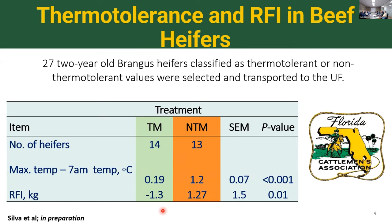As they were in the pens, the fall was not that hot. There were even fans, because it's Florida, they have fans. And we can see that this thermotolerance had an effect even later on.